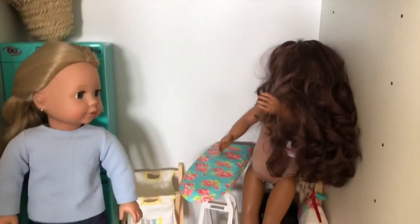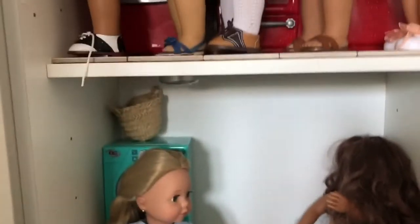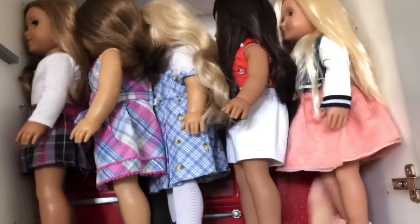Here we have Liliana and Alejandra. She just was in a photo shoot. Don't judge her. I need to change her. Actually, I need to do all their hair as well, but we'll do that later. And then we have my sister's doll, Rachel, Leah, Caroline, and Naya, and Luna. So yeah, these are actually all my dolls. So there you go.